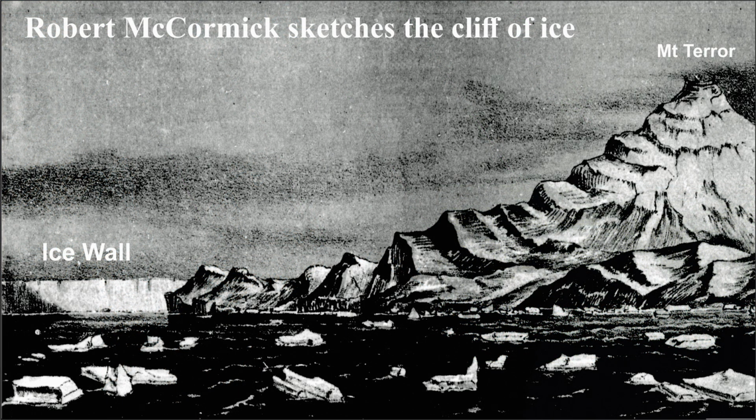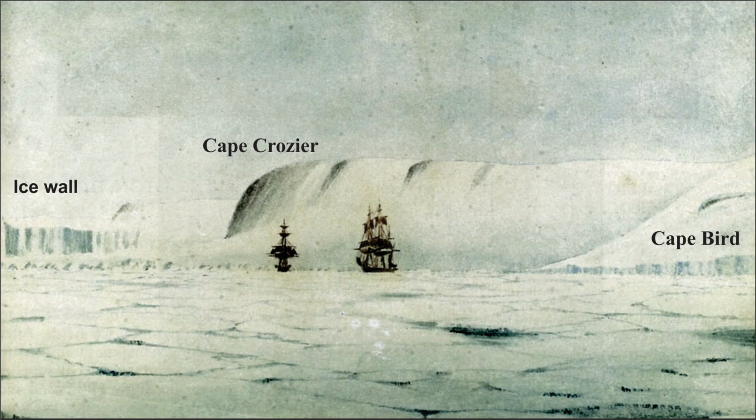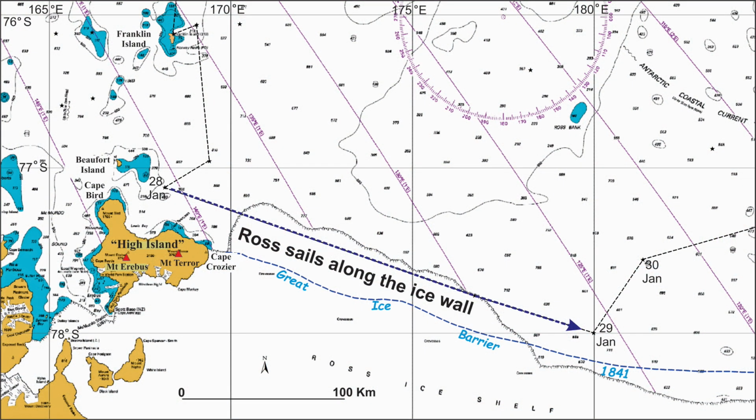Coming closer, it proved to be a perpendicular cliff of ice, up to 60 metres high, perfectly flat on top, with no fissures or projections on the face. Naming the two capes he could see, Cape Bird and Cape Crozier, Ross decided to follow the ice barrier to the east, favoured by a fresh breeze from the northwest. By next morning, the ships had sailed over 180 kilometres along the ice wall.